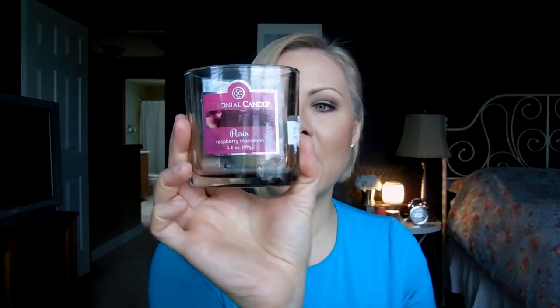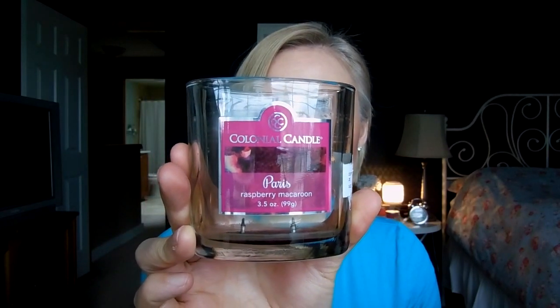This is a Colonial candle in Paris Raspberry Macaroon, and it is macaroon, not macaron, for the Macaron Awareness Society. This was a 3.5 ounce, not very strong, but I didn't expect it to be for the size. It was a 2-wick, burned pretty well, not really a soot producer, just kind of a nice little candle. So I would say probably not a repurchase, but I liked it.